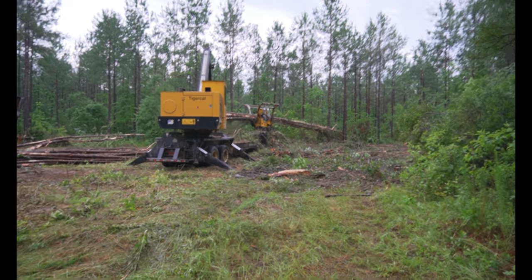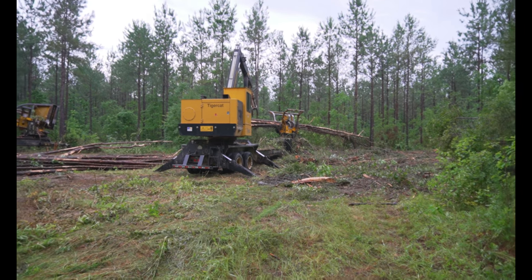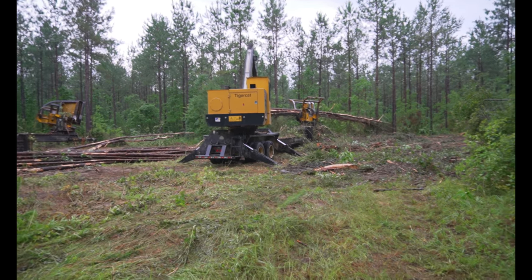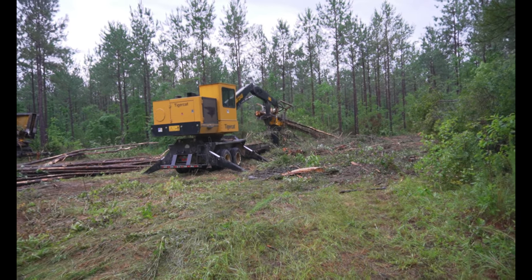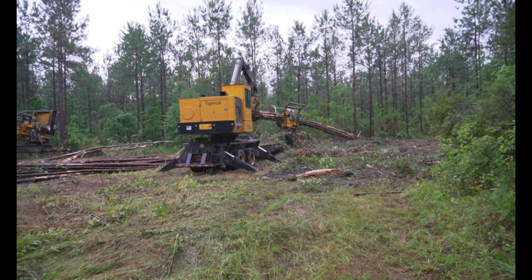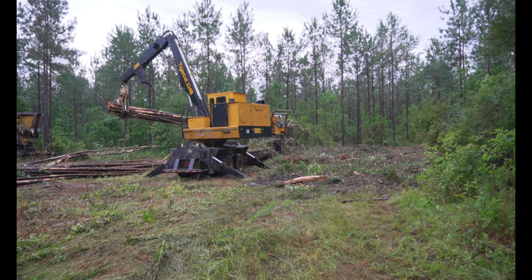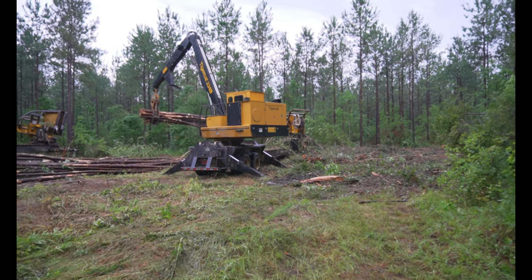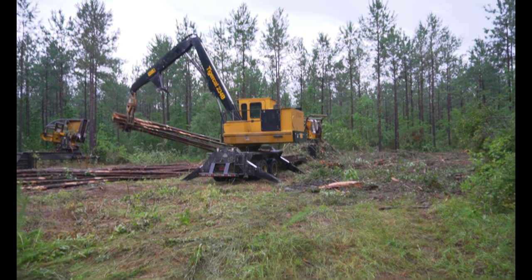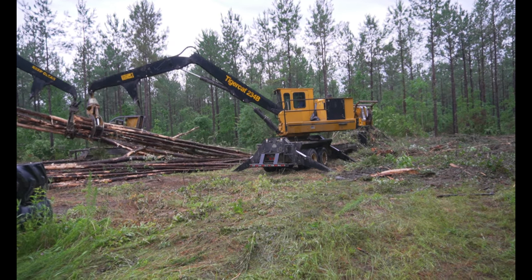So anyway, that's what we're doing today. We're kind of picking up what we got on the ground. May cut a little bit more with the rubber tire in a minute. I'm not sure. I hate to push the ground in the rain when I've only got one day of working in this set here. I've still got at least another day, maybe two, to work here. And I hate to push it and tear it up.